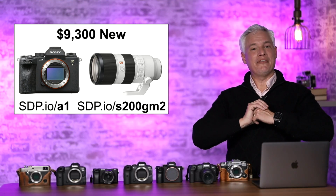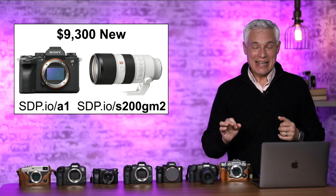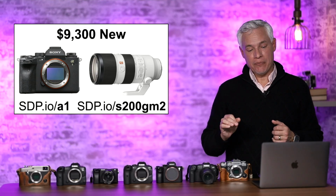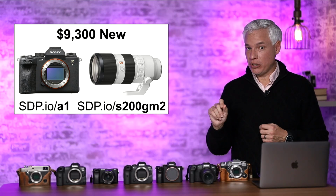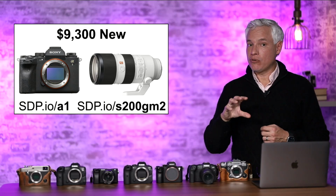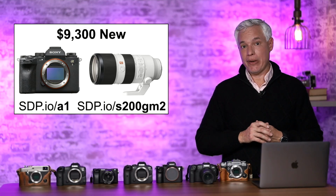Now, if you have an unlimited budget, you want the ultimate sports lens, what I shoot is the Sony Alpha 1 with the Sony 70-200 G Master Mark II lens. Sometimes I'll add a 1.4 teleconverter, and that will allow me to get fantastic results for just about any type of field sport.